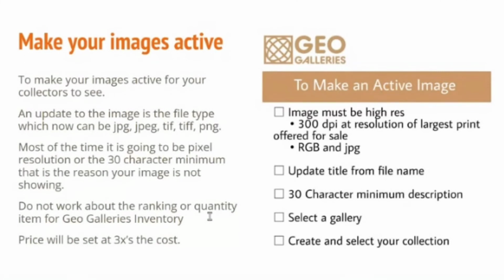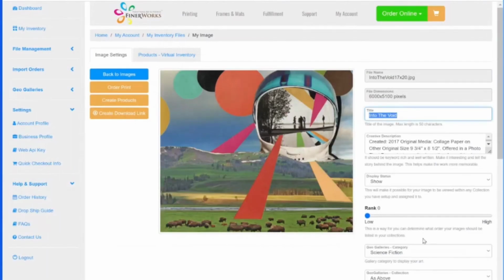The other thing is you're going to need a 30 character minimum description. Okay, and that's going to be right here. 30 characters. I'm going to tell you, when people come back to upload, the thing that is most likely going to give them trouble is going to be the file resolution and your description. Either this is not going to have 30 characters or your file resolution is too low.